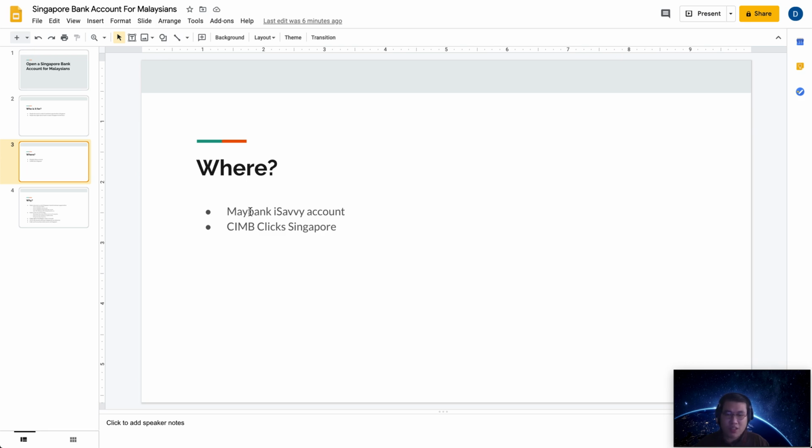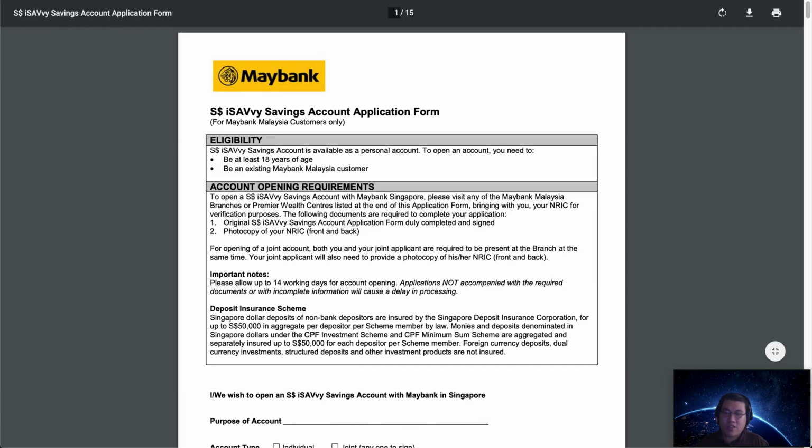And of course, your mileage might vary, and it depends on how close your relationship is with the bank. They might ask you more questions or fewer questions depending on your history with them. So I just want to let you see what the requirements are for Maybank.